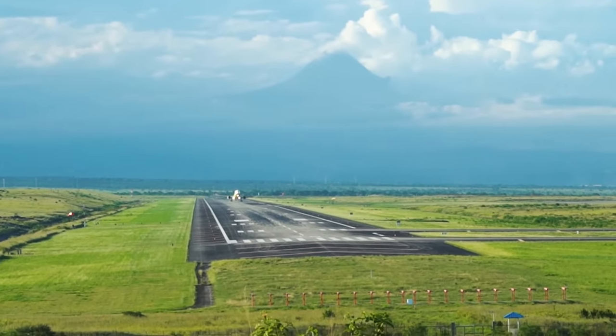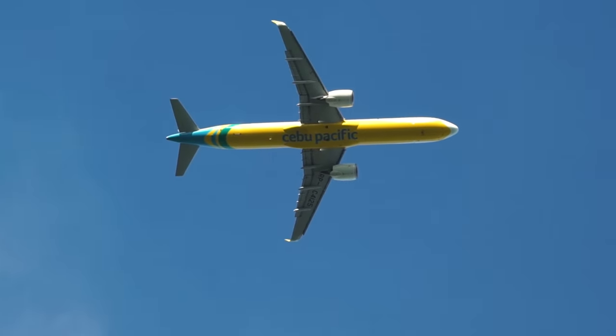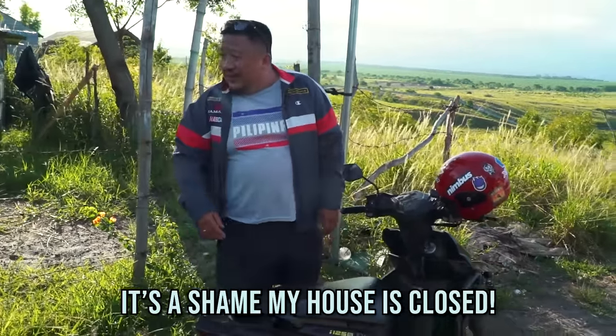That's awesome. And today we got two flights in quick succession. Mount Matutum only comes out for Cebu Park, not for Pal. Such a cool view. Not as airport.